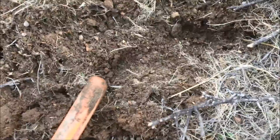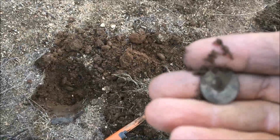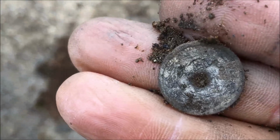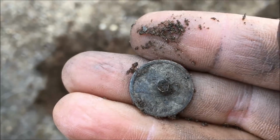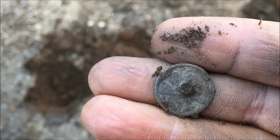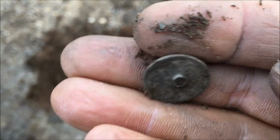Oh my God, I cannot believe it. There's another one with a hole in it again, two no less. Oh yeah, that's clearly another one. I cannot believe this. We have been over this spot so many times. Unbelievable. Just goes to show you, nothing's ever worked out, I guess. The old cliche seems to be holding true.